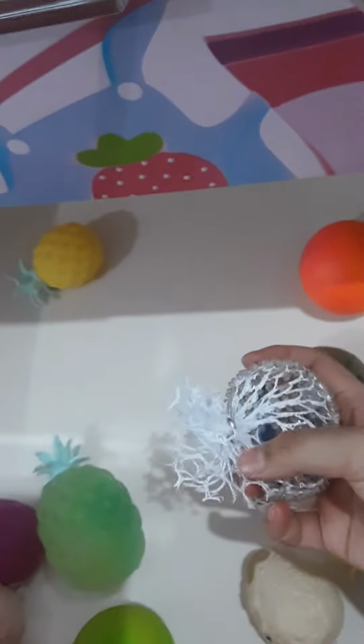And in this one, I have stress balls and squishies. In this one, I have, I guess, lots of stress balls. I even have these fun net balls. I love these.